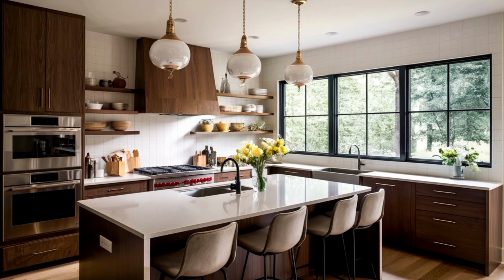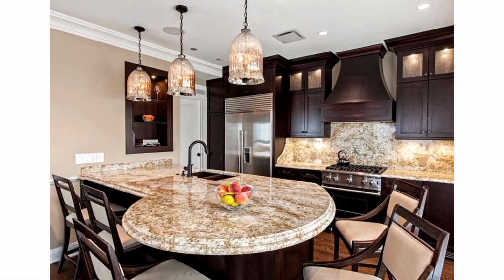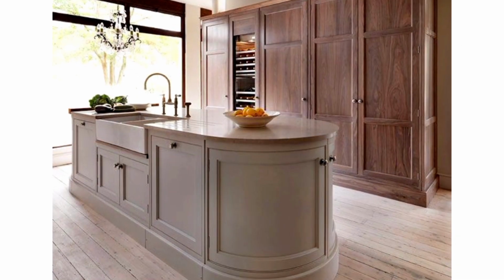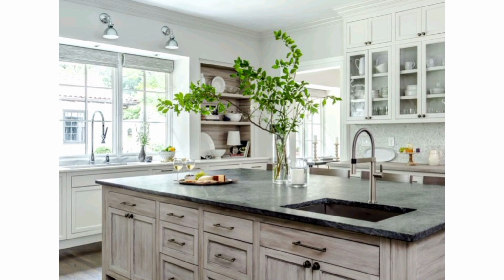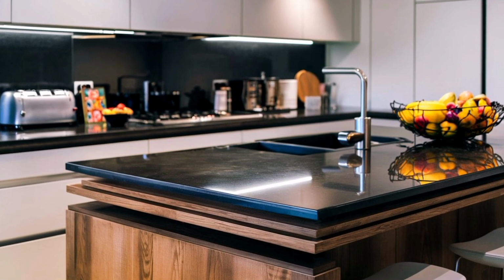Our fourth idea is all about creative countertop edges. While most kitchens feature standard square edges, opting for unique profiles can significantly elevate your kitchen's look. Consider raked edges, OG edges, or a mix of different profiles.